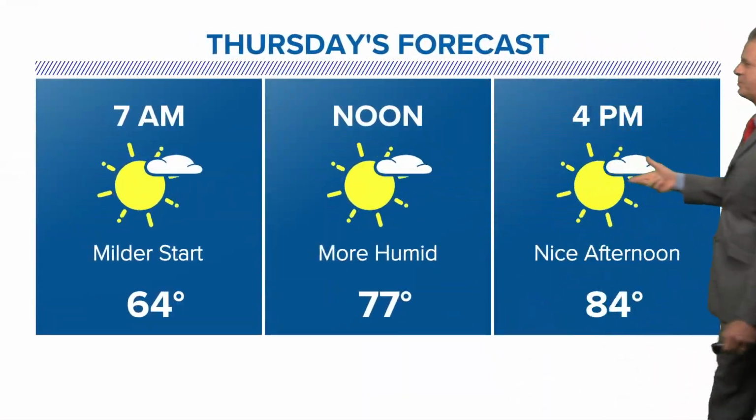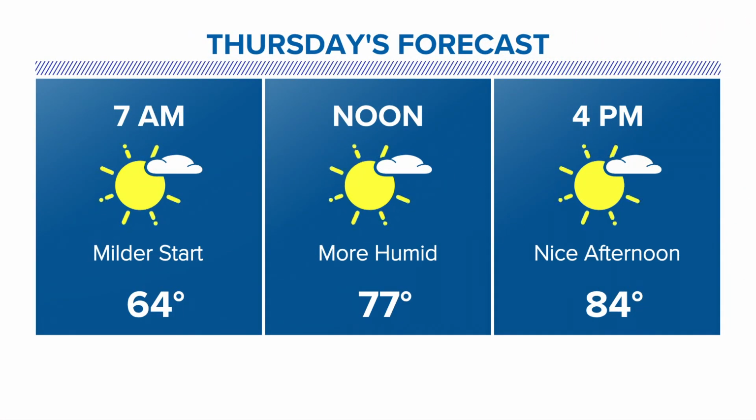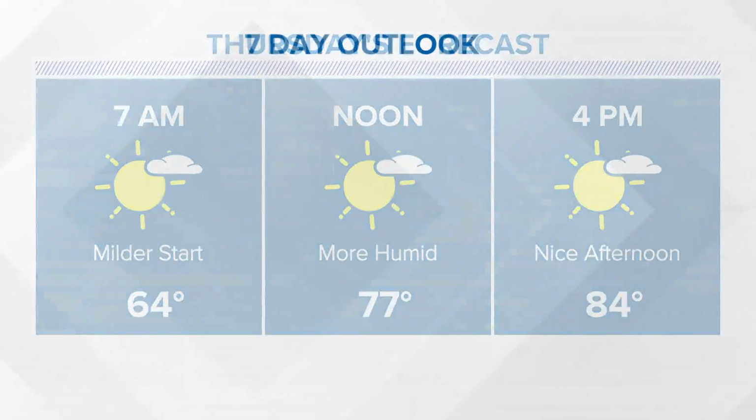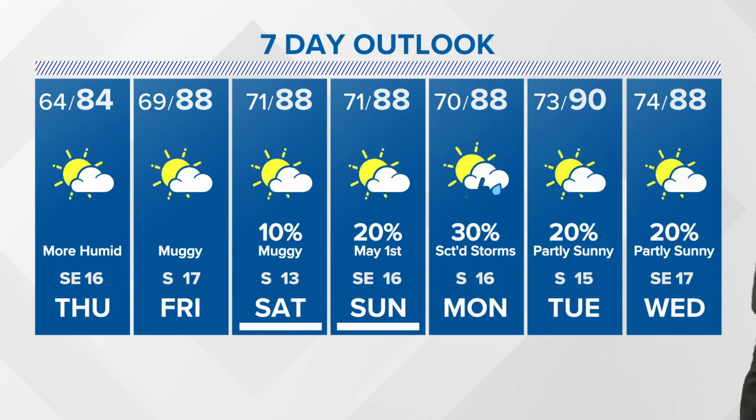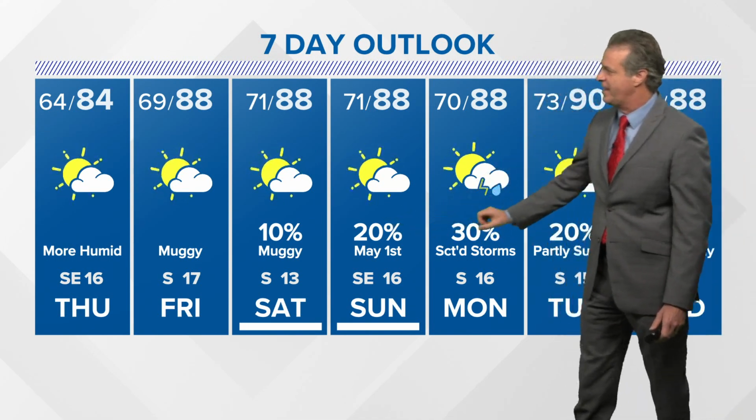Here's Thursday's forecast. Tomorrow's gorgeous start, 64, nice and cool. And then a high of 84 in the afternoon will come with more humidity. The extended forecast, upper 80s and very muggy. Friday, Saturday, and Sunday. We may sweat a little bit this weekend, and there's a slight chance for a scattered shower Saturday, Sunday, and Monday, guys.